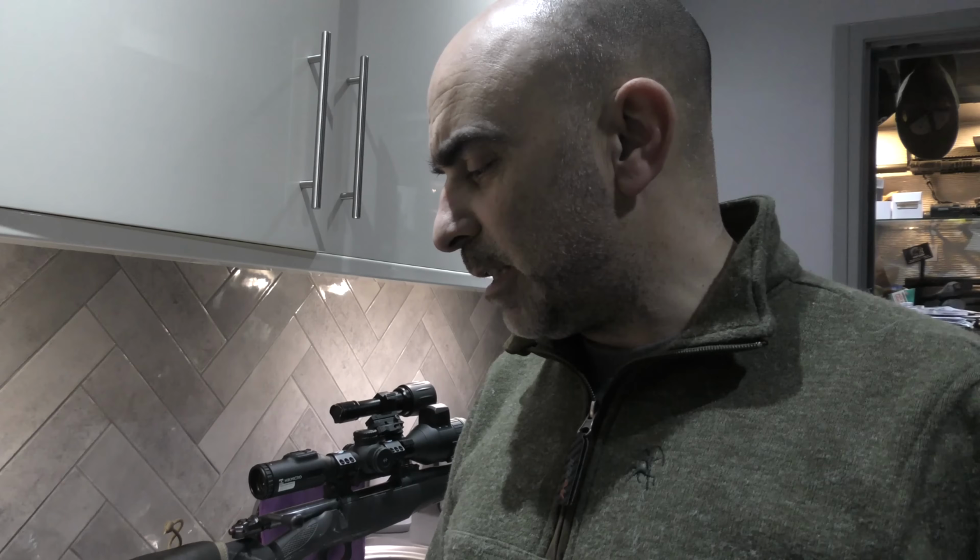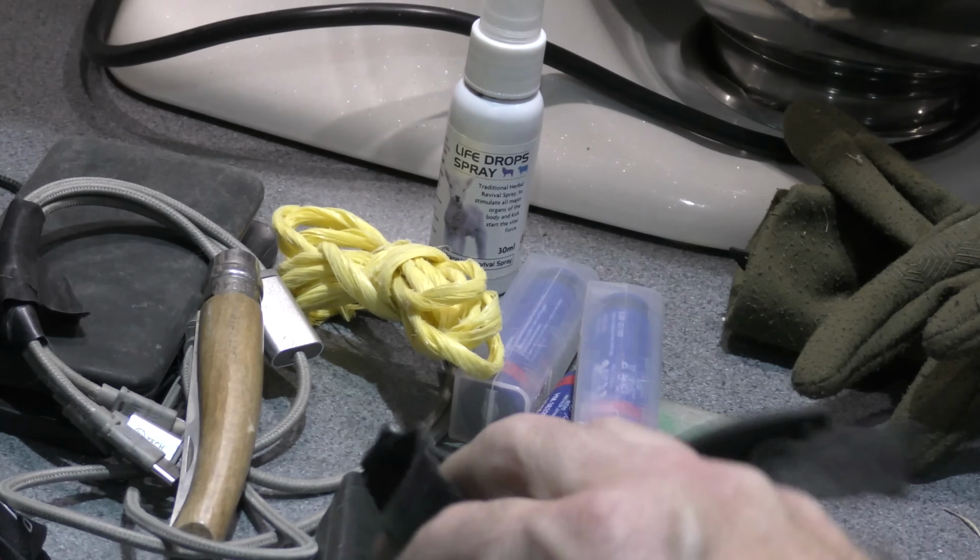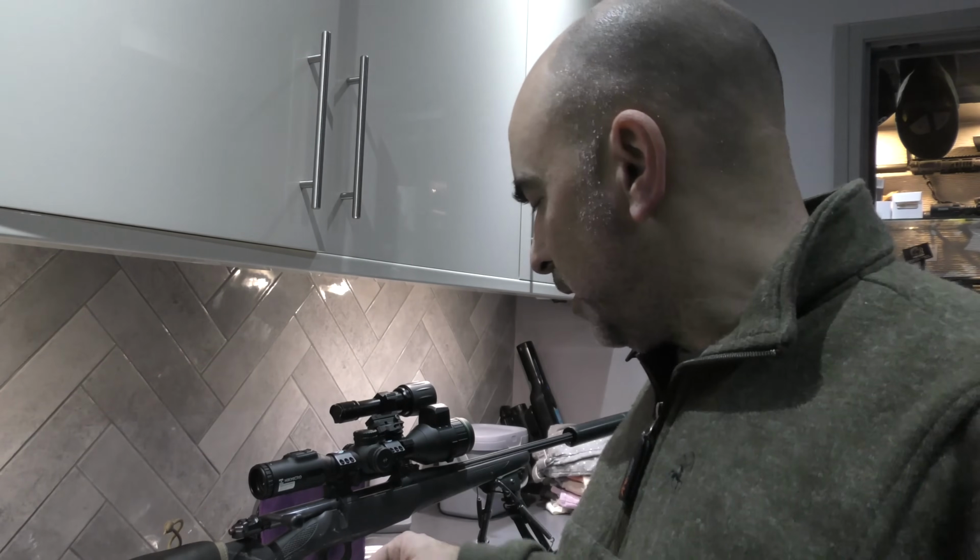Roll of insulation tape, always handy if you've got to bodge something up. A light for hunting around, looking for blood trails or shot game. Pair of gloves.